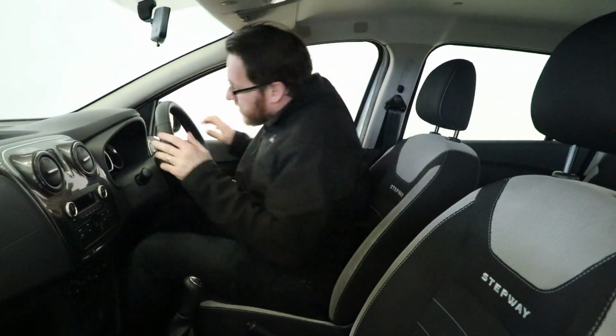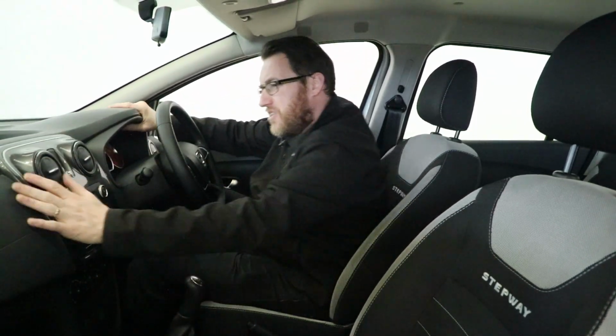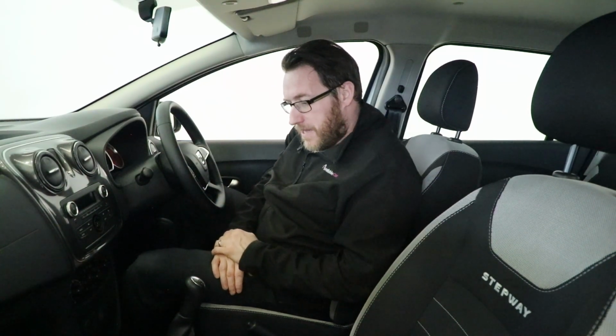And inside, things are still pretty basic in this particular model. It's all very plasticky, and I mean, nothing's loose or anything like that, but it's got an inexpensive feel about it. Climate control is separate from the main screen, but that's because this car doesn't have a main screen.